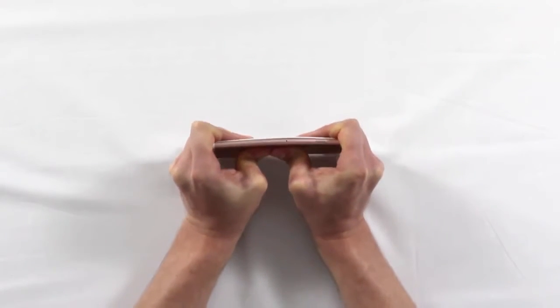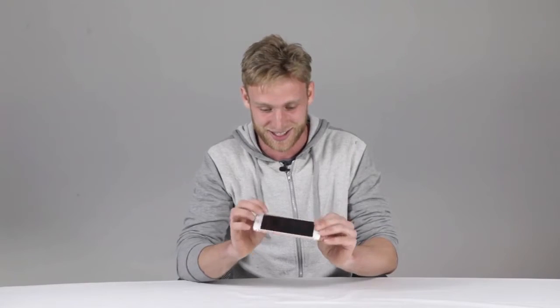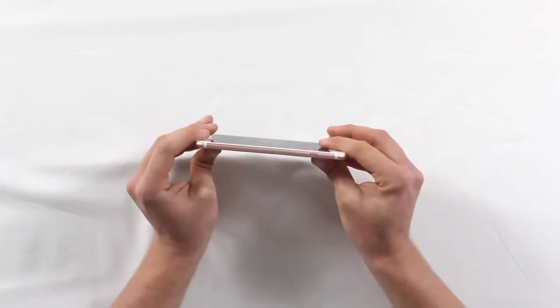Oh, shit. Ow. And my thumbs, I cannot snap this thing. That's insane. That is insane. They've done a really good job. Now I put as much pressure as I could onto that, and I could not bend this thing myself.